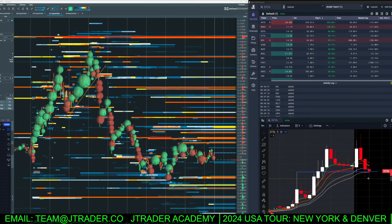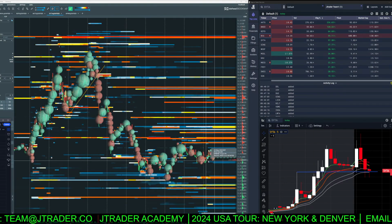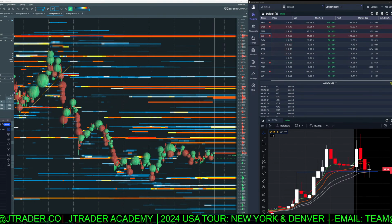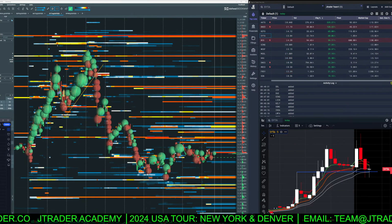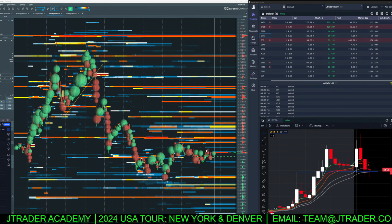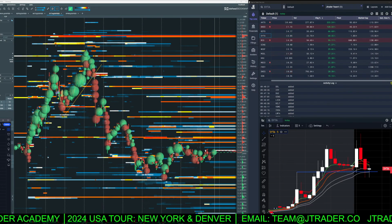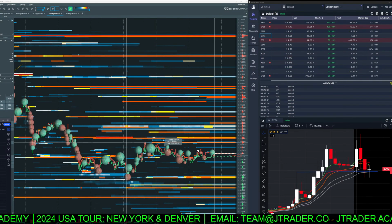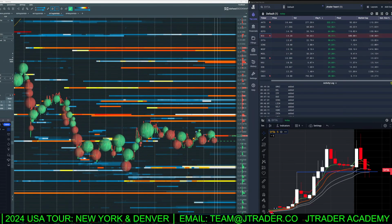Still sideways, still holding over here this 370. Line in the sand, this 370. For now, I'm not really worried about this volume. Trade over here, want to see another bull trap, ideally above 4, and then dump again.